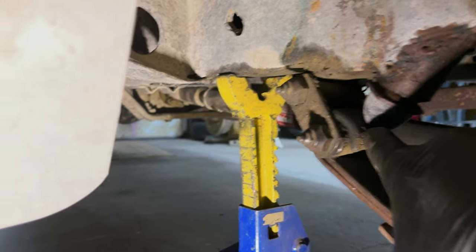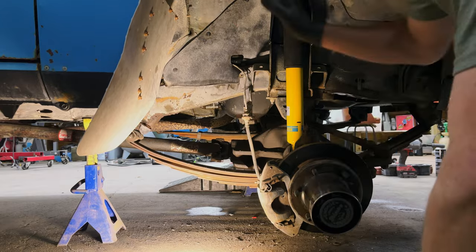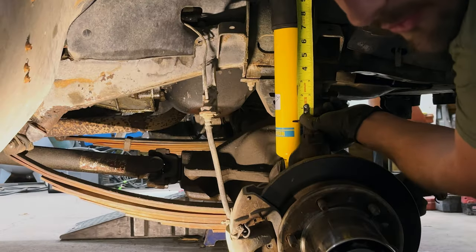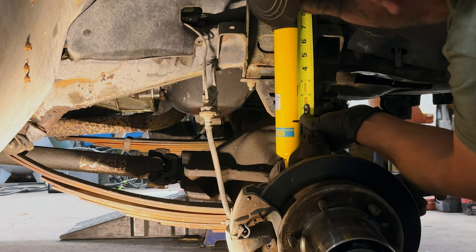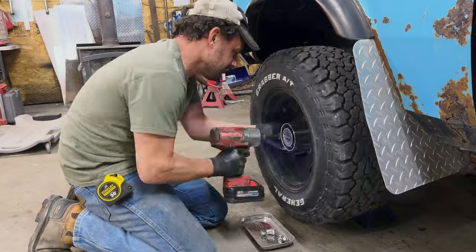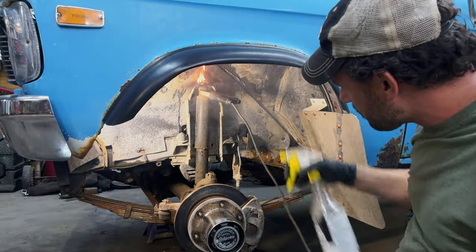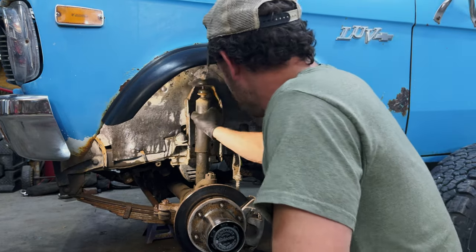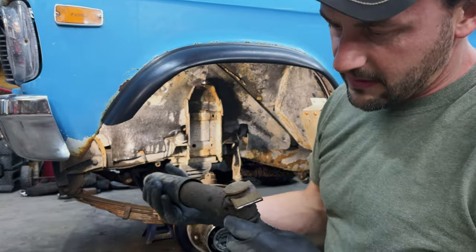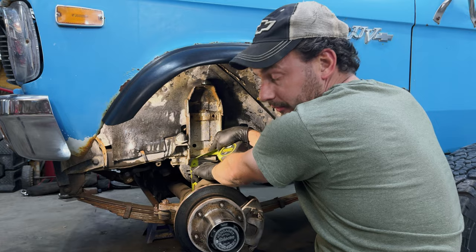The thing here is a rebound limiter. It hits, keeps that from rocking forward, and limits the rebound. This should represent close to maximum downward travel. Right now we're sitting at about 6 3/4 inches of stroke, so we should have almost half an inch of stroke left for down travel. Set my upward travel at 4.5 inches. I'll leave my downward travel at 3 inches.